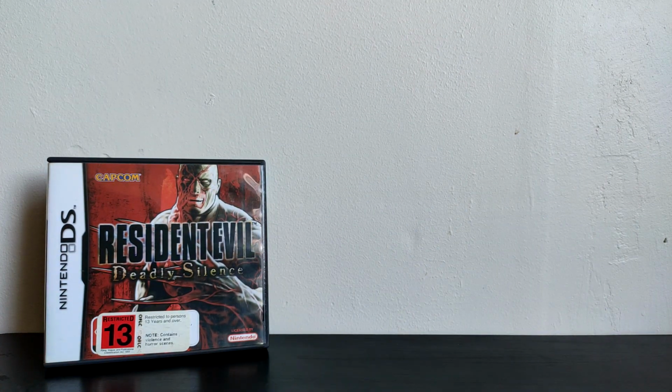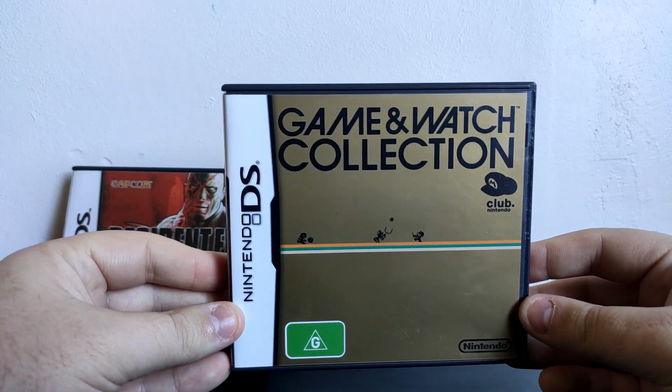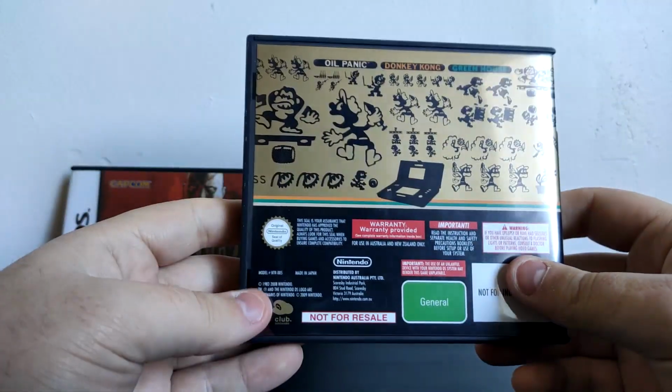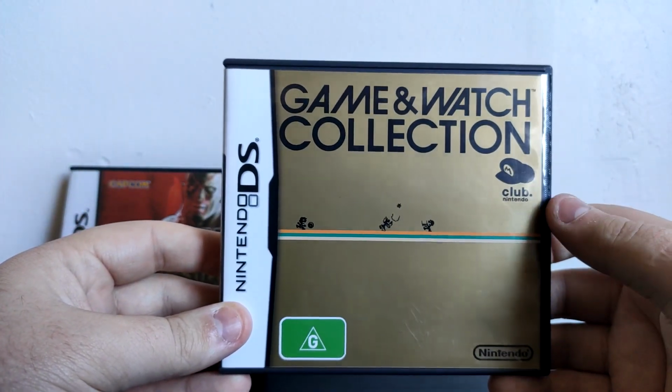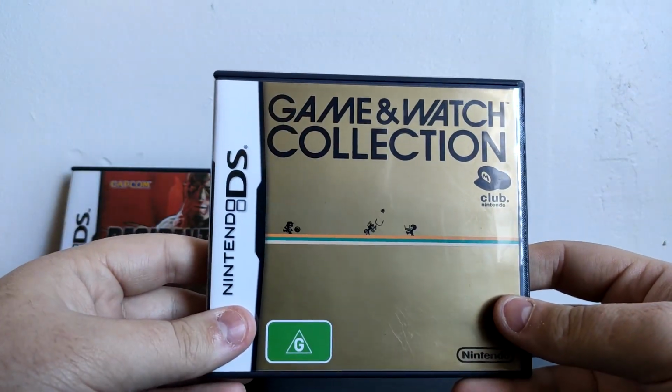Alright, we'll go for number 2. Okay, this game right here, Game & Watch Collection. You could never buy this at a game shop. Well, you could if it was second hand, which it was, but originally you could only get this through Club Nintendo, which was Nintendo's loyalty program where you could redeem points to get all kinds of stuff.